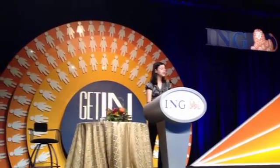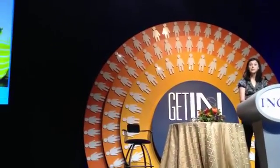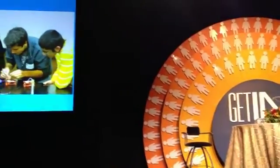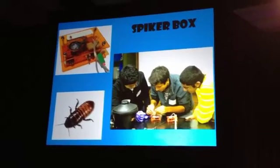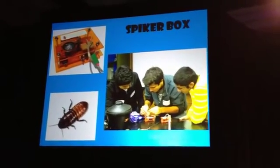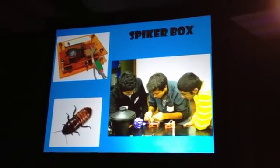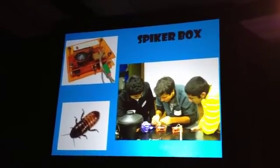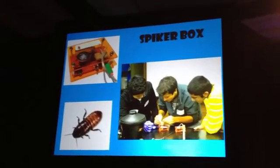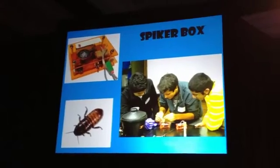We have also worked with a company called Backyard Brains, where the students built a device called a spiker box. This is used to listen to nerve impulses being conducted in a severed cockroach leg. This involved putting a cockroach into an ice bath, cutting off a leg, but don't worry, they grow back, assuming you're concerned about the welfare of a cockroach. And then we would actually hear the nerve impulse through speakers on the spiker box.